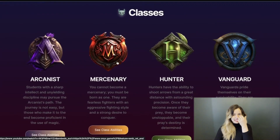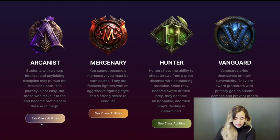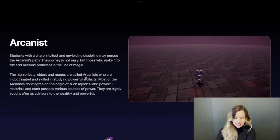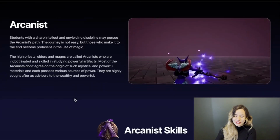Now, then we have the classes. It's going to be divided into Arcanist, Mercenary, Hunter, and Vanguard. If you click on it, it will take you to more info about it. For instance, Arcanist, a little bit about what it is. I'm not going to be reading it, but later on, of course, you can do that by yourself.